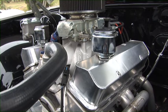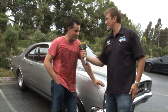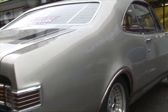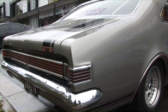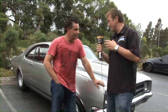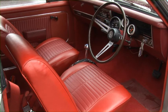That 406 Chev, does it only stay on the road or do you get it out on the track every now and then? Nah, she goes to the track. She's always at Heathcote or Calder Park, but now if you run 10.90 at Calder, you've got to have a roll cage, and it's a street car, so you don't put a roll cage in it. And the paint and trim, that's all original? Silver Mink, is it? Silver Mink, red trim, Goya red trim. Yep, all original.